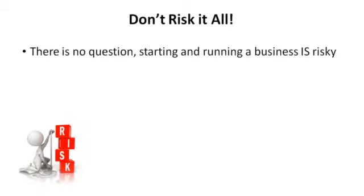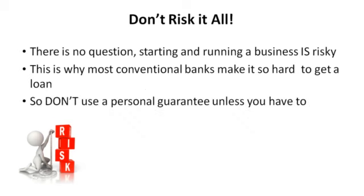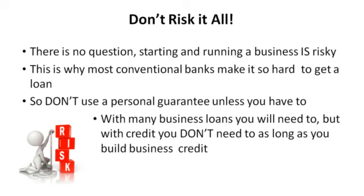There is no question starting and running a business is risky. This is why most conventional banks make it so hard to get a loan. So don't use a personal guarantee unless you have to. With many business loans, you will need to, but with credit, you don't need to as long as you build business credit.